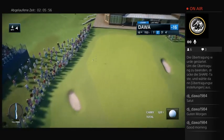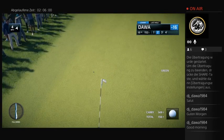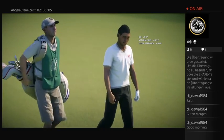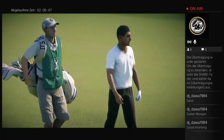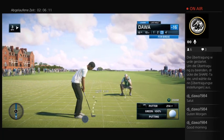This is straight at it. That's a really good line. That is an excellent play right there. The approach, giving him another good look to win the Charity Invitational.